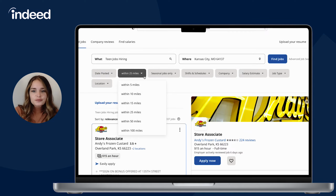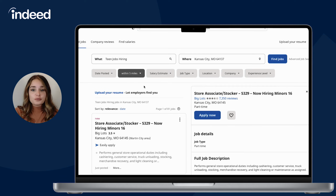Within X miles, find a distance that works well for you. This filter has you select how far away you're willing to travel. So if you want to get to work without driving a car, then you want to select the lowest radius, which here is 5 miles. Job type.